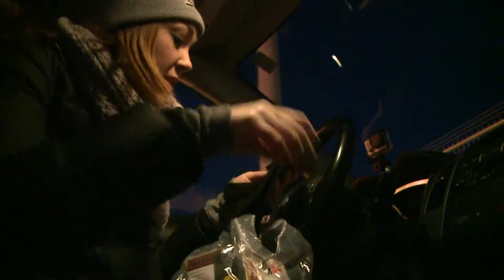Next, we have an AM/FM pocket radio. We have some socks. I'll be putting these on. And some gloves. Survival food pack. A flashlight, that'll come in handy. Ski hat. Emergency blanket. Whistle.